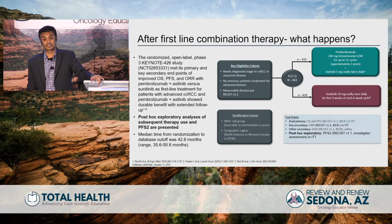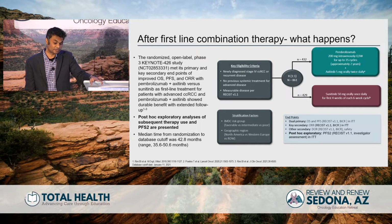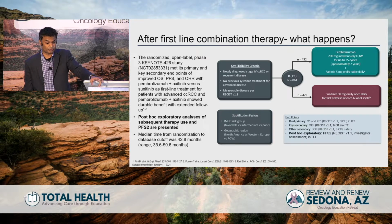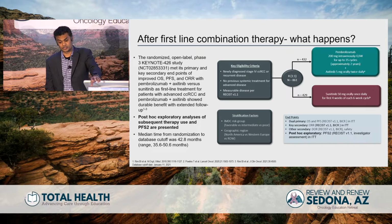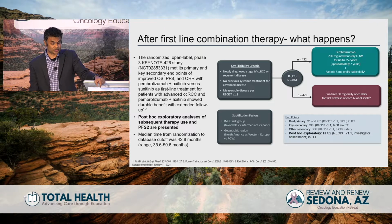So what happens after first-line therapy? KEYNOTE-426 was the trial that looked at pembrolizumab plus axitinib versus sunitinib in first-line stage 4 kidney cancer in patients who have never received any previous therapy and had measurable disease. These patients were stratified based on favorable and intermediate risk, with the primary endpoints being OS and PFS, and the secondary endpoints being ORR as well as duration of response. And the post hoc exploratory analysis was looking at PFS2, and this was presented by Tom Powles at ASCO, looking at subsequent therapy and PFS2 data.